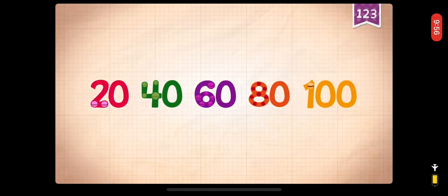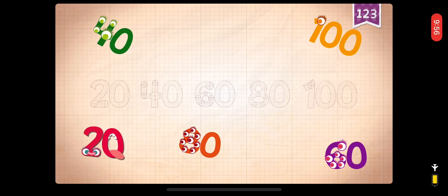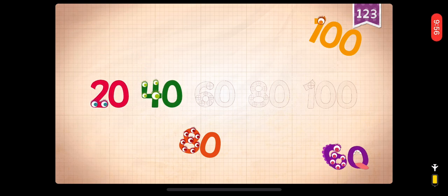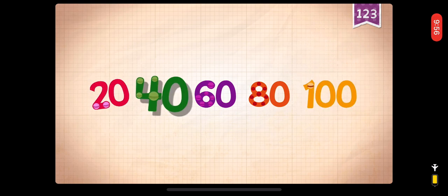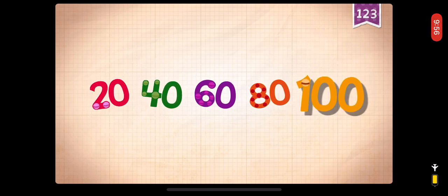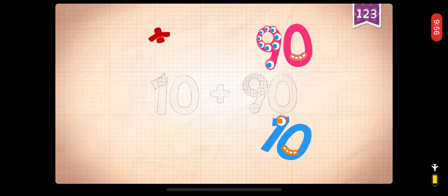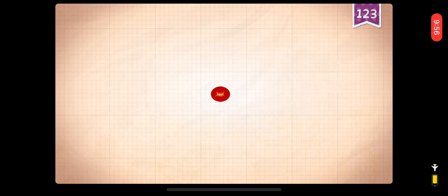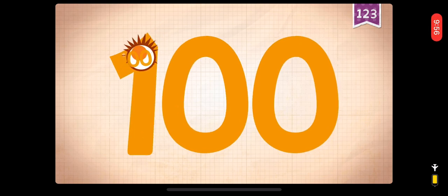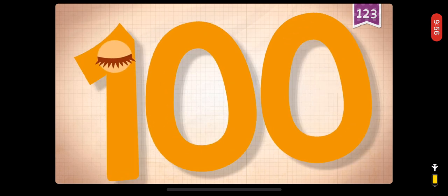Count by 20s. 20, 40, 60, 80, 100. 20, 40, 60, 80, 100. 10, 10, 10, 10, 90 plus 10 equals 100. 100!